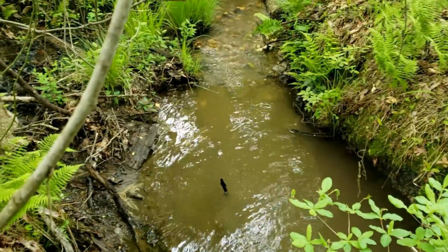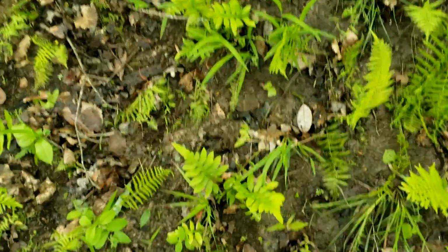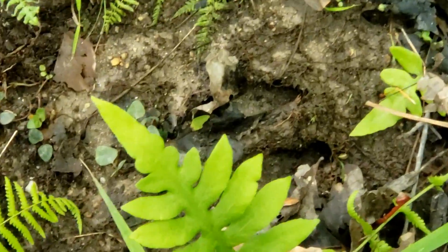Here in a minute, I'll show you the good gravel layer. We're really looking for some bedrock too. I know it's not far down, because there's been a few places we saw some bedrock. Here's a deer track. More deer tracks.